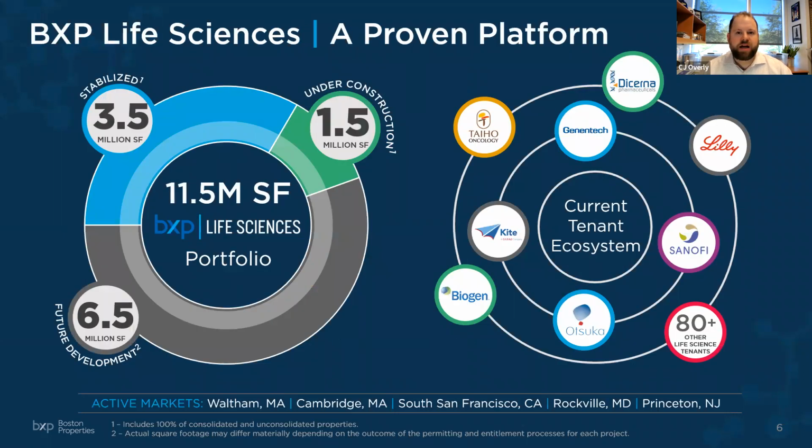In terms of life sciences, we have just shy of 12 million square feet in our portfolio. Some of that is delivered and operational, some is under construction, and about half is in the pipeline for future development in the years to come, including our project at Shady Grove that we're going to talk about today.